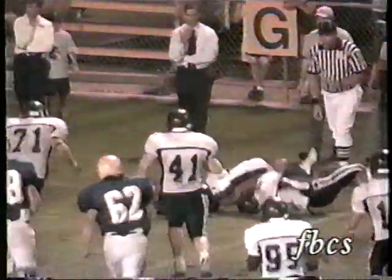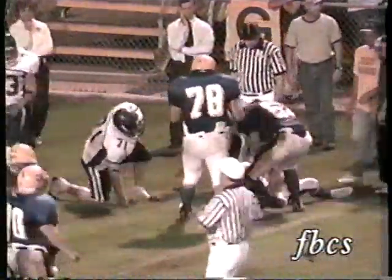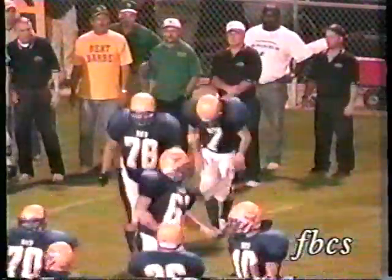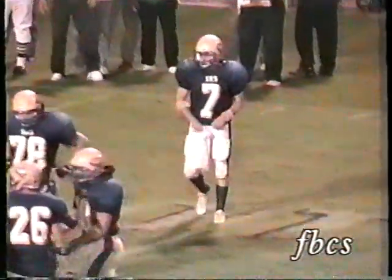On the option, Barrio keeps. He breaks away. He's at the 5. He's at about the 3-yard line. There should be a late hit over there, but they're not going to call it. It might have got knocked into the runner. But that should have been made by Dustin Coletta. I think it is 43.